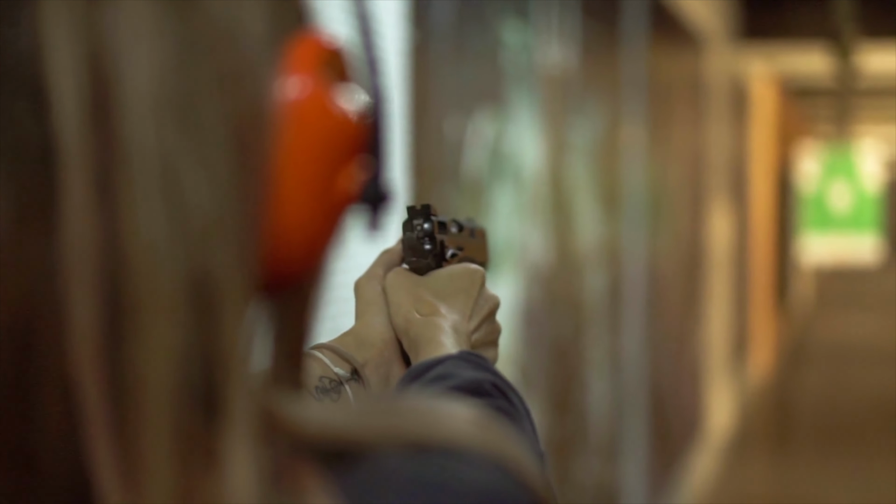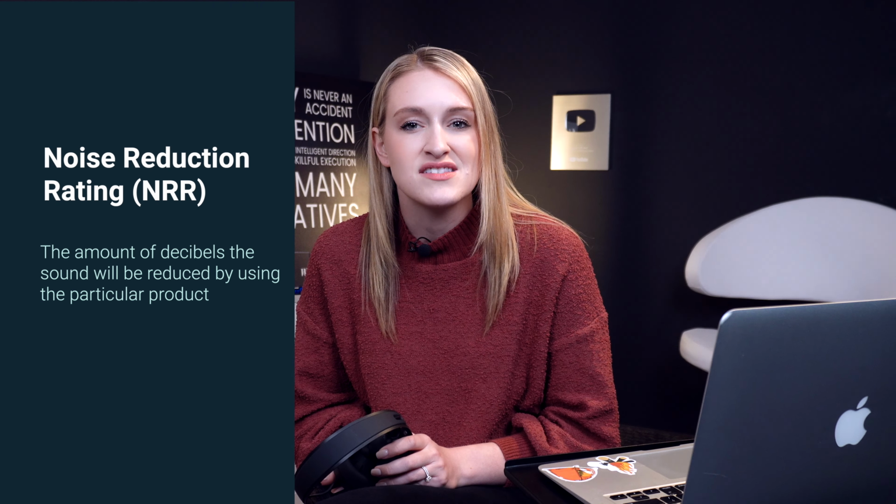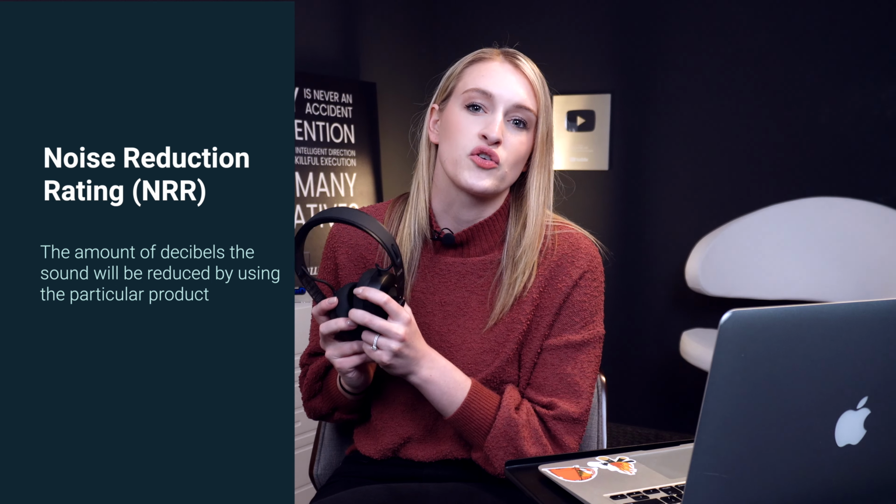This testing is for safety purposes so that individuals that are using this protection know just how much they are protected against the noise that they're being exposed to, whether this is recreational, like target shooting, or if it's occupational, like for your job. Now, noise-canceling headphones are really only tested to serve as headphones and not as hearing protection. Because of that, most noise-canceling headphones do not come with a noise reduction rating. Now, a noise reduction rating, or NRR, is the decibel level that the hearing protection that you're using is going to reduce the outside sounds. And noise-canceling headphones don't come with one of these.